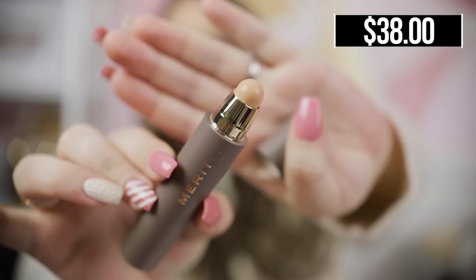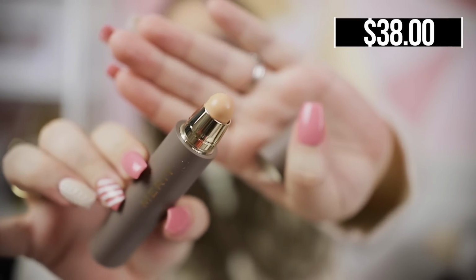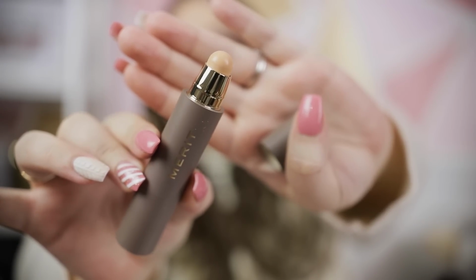Next, we have another complexion product. This is also from Merit Beauty, so we have two Merit products in this video. This is a very popular product. It kept going in and out of stock on me, and it is the Perfecting Complexion Stick. Here is what it looks like. As the name suggests, it's just a stick, and you open it up to reveal a little complexion product here. And like I said, this is a concealer.